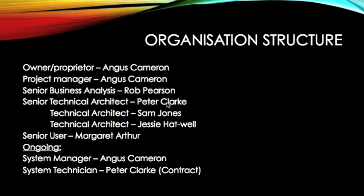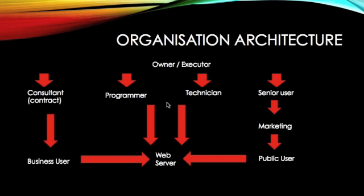Our organization structure for creation of this application will consist of Angus Cameron, who will be the owner and project manager. Angus Cameron will also be the ongoing system manager for the lifetime of the project. Rob Pearson will be our senior business analyst, and Margaret Arthur will be our senior user. Peter Clark will be our senior technical architect and will operate as the ongoing system technician for the lifetime of the project. Sam Jones and Jesse Hatwell will also operate as technician architects under contract until the completion of stage 2 of the project. Our organisation structure shows the hierarchy between our owner and executor, the senior staff, external consultants, and our customers, all culminating with some form of connection to the web server.